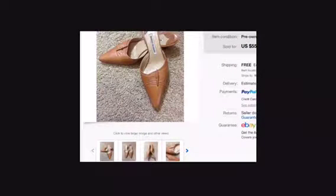And now we're going to switch gears to what I call my experimental account that I use to walk people through the process from beginning to end of selling. These are authentic Manolo Blahniks that I picked up at a thrift shop, and they did have a little bit of wear to the tip of the shoe there, and I put these up.